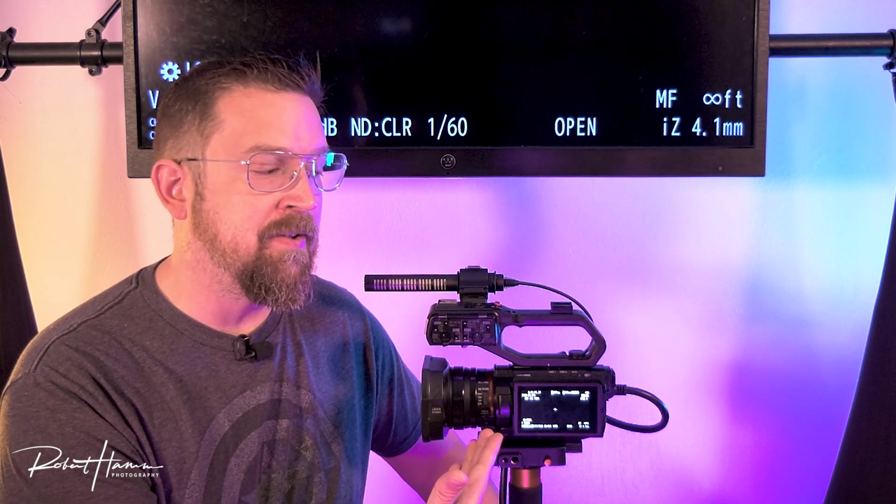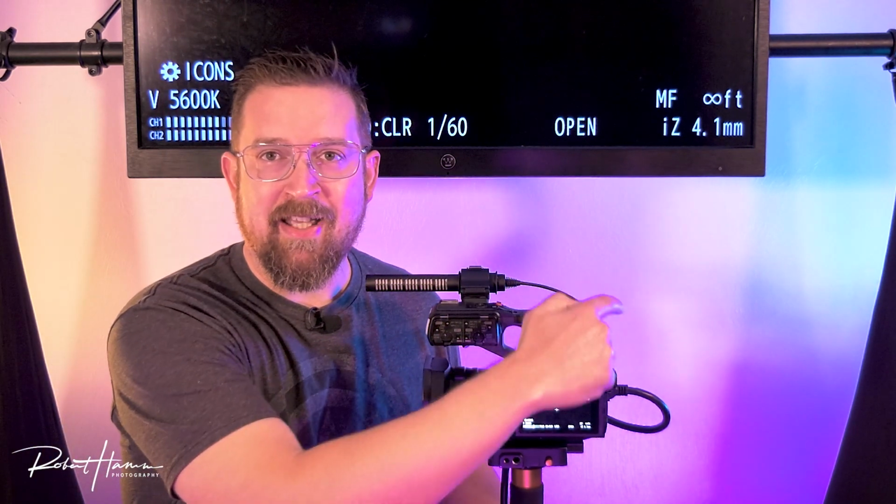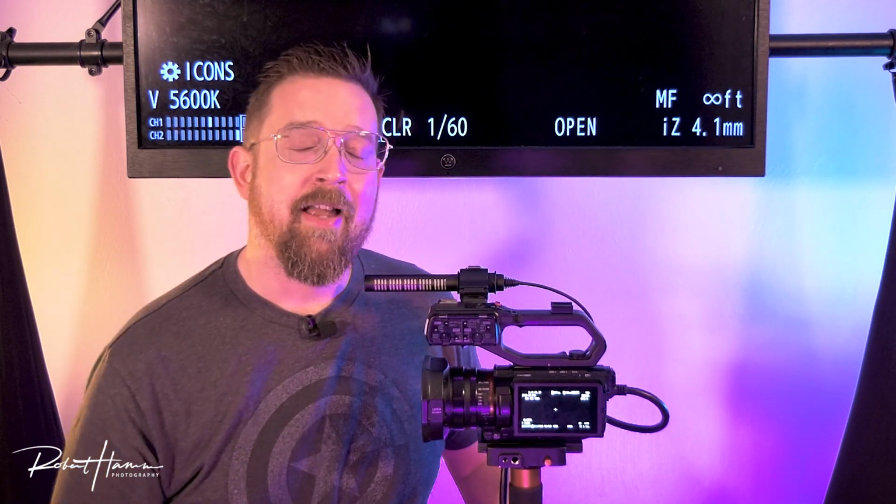For example, if you buy the AG-CX10, which is the most expensive version of this, you'll get 3G SDI, NDI, and a bunch of P2 profiles. This is important if you're on a news crew and you want to link up with a news truck. But if you're not on a news crew and link up with a news truck, you don't need to purchase that. You could get the regular 1500, which is this camera minus the top handle, and then be happy.